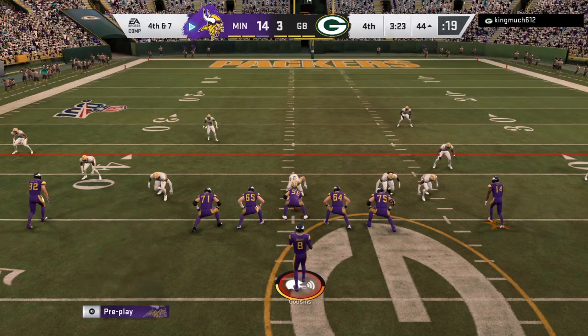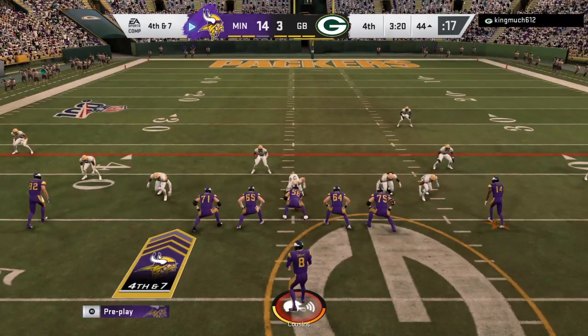Cousins and the offense are going to stay out there. They're going to try on fourth down.